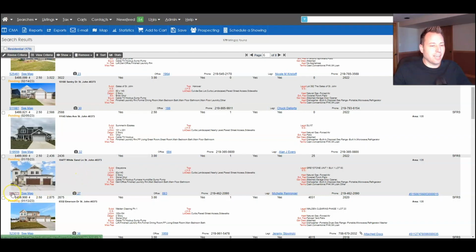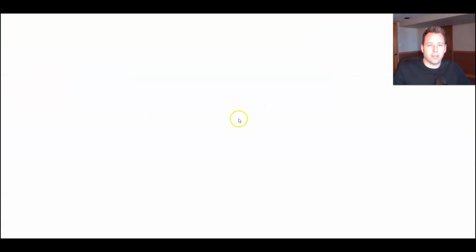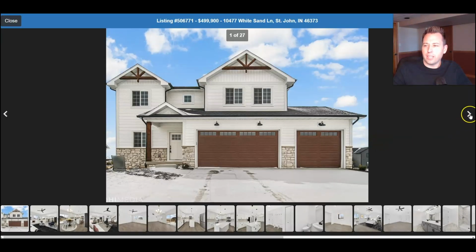St. John is next, and again, the St. John median price is $460,000. So this is more in line with what the typical house is selling for. St. John has a lot of new construction. So we'll see here. This one's pending. With new construction, they've got a little more variety in the designs that's going on out there. People are paying more money, so they're having them decorated a little differently.